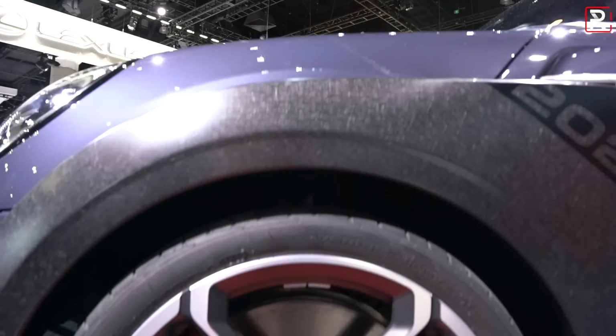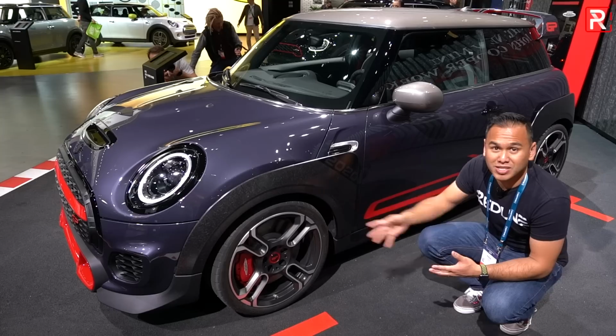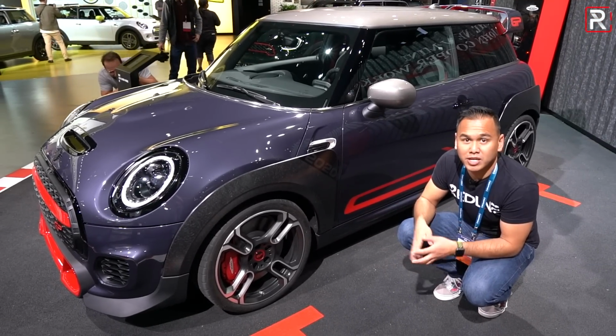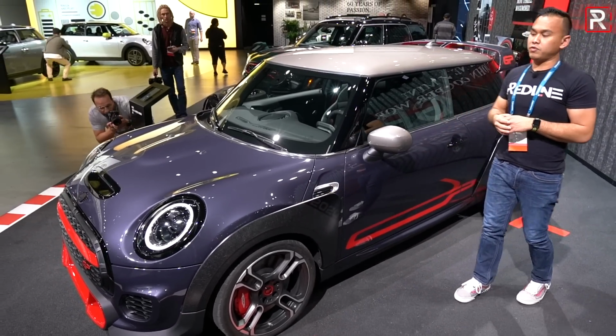These are specific hand-cooked tires that are developed exclusively for the GP version, because remember, this car is still only front-wheel drive. It has a limited slip differential. Mini put on these fat, sticky tires, these 18-inch wheels, to help with traction because, again, you don't want to have too much torque steer with a front-wheel drive car like this.